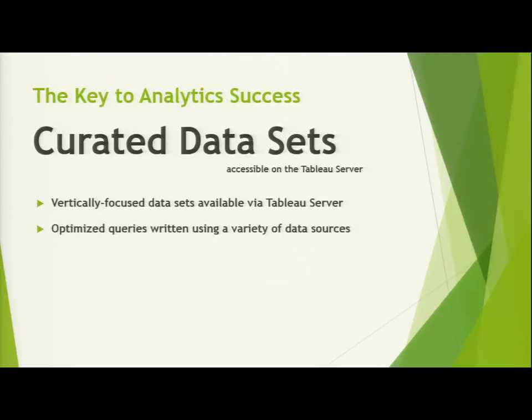Second, optimize the queries and use a variety of different data sources. So we're trying to pull everything together in one bite-sized chunk that's relevant to manufacturing. And that may not mean that it's from the same data source. It may be coming from different databases in different places. But you can create the queries and optimize those queries to bring all of that stuff together so that the users will have access to it without having to do the data mining themselves.